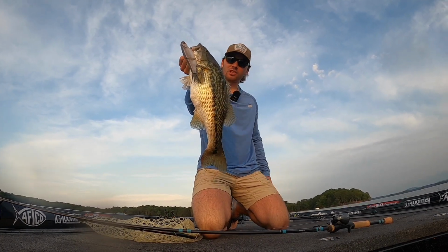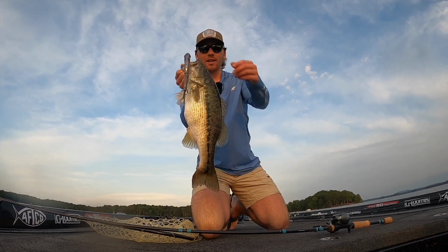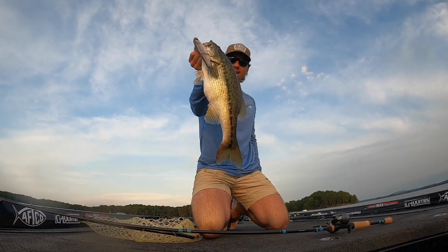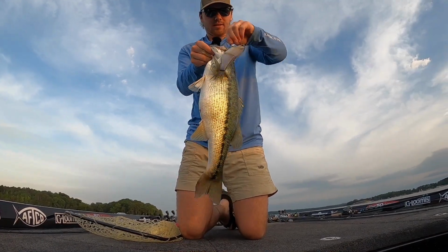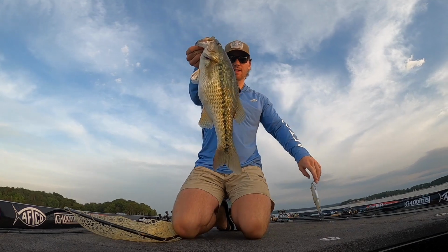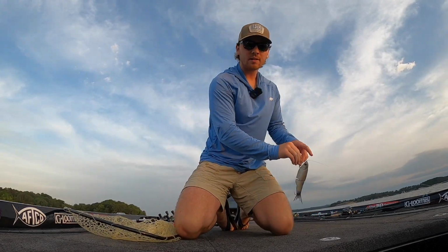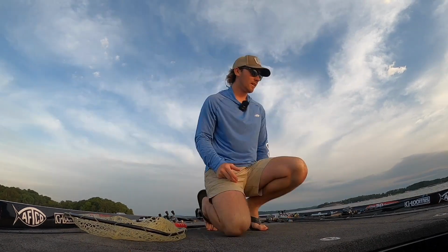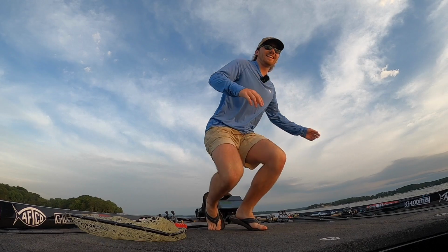Look how fat these fish are. They're out here gorging on big old blueback herring. And we got the perfect bait to match them. Heck yeah, that's awesome, guys. All right, guys, we're gonna let this beauty go. Man, beautiful fish right there. That is incredible. Lake Lanier is so special. And man, we got him in a bite on that big glide bait. See if we can do it again.